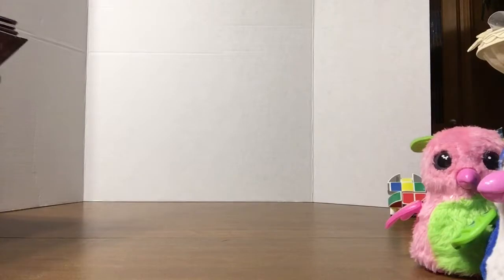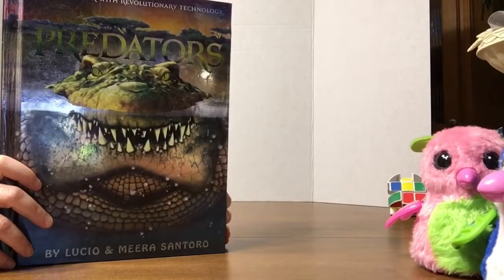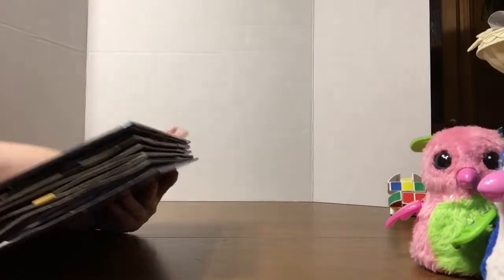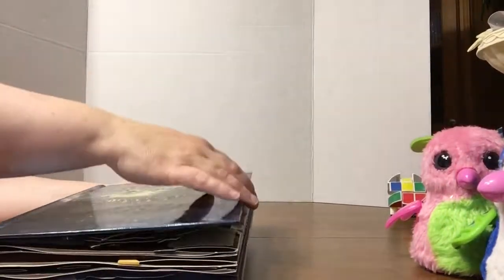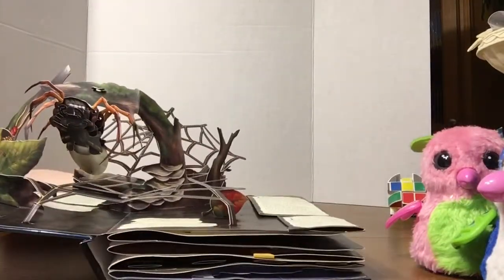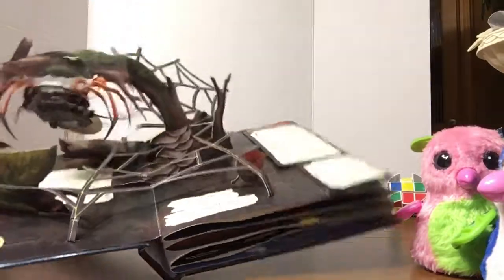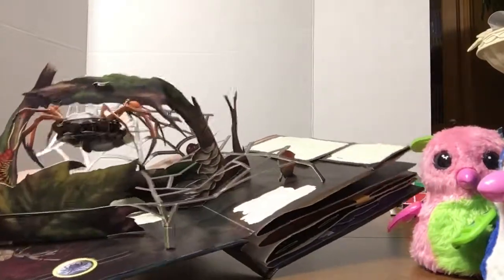This one is recent. I got this not terribly long ago. It's called Predators. This one can be kind of creepy, but I thought I would share it, especially if you like alligators and things like that. So let's see what happens. I don't know what the best way to open this up will be, but okay, well, there you go. That's fine. So you can see that is a scary spider. Look at that. I mean, look at the detail on this. You open it up, and there's a spider, and he jiggles. If you like jiggles, it's not fun.